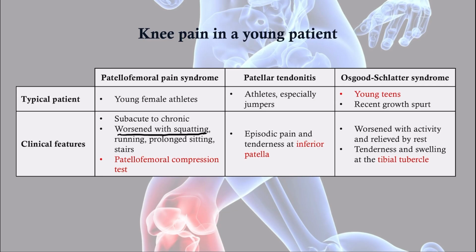Patellar tendinitis, that's just inflammation of the actual tendon. Remember, the patellar tendon is inferior to the patella. It's at the inferior pole of the patella. This occurs in jumpers. You're stretching out that patellar tendon when you jump, and so eventually you can get an inflammation there. That's going to be more of a point tenderness at the inferior patella rather than a generalized tenderness at the kneecap. And then Osgood-Schlatter syndrome.